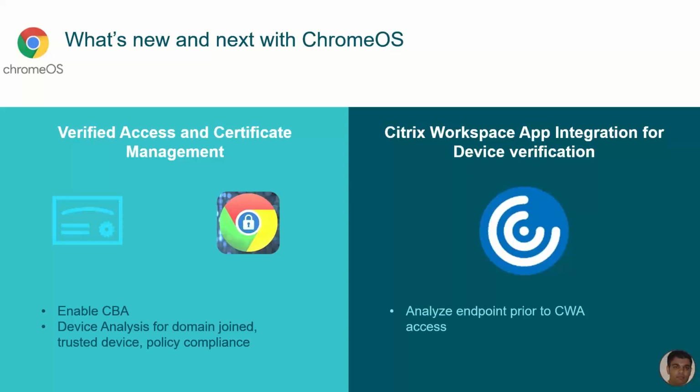What's the advantage of that? One of the biggest things that our customers have been asking for is whether there are EPA kind of capabilities on the Chrome endpoint. And yes, we can definitely leverage verified access to be that EPA kind of capability. If you enable verified access, through Chrome native messaging, we're integrating the Workspace app with verified access. So the first thing the device does, if this policy is pushed, is look for verified access and make sure that this device is domain joined, is a trusted device, it's not a jailbroken device, it's policy compliant, and so on.